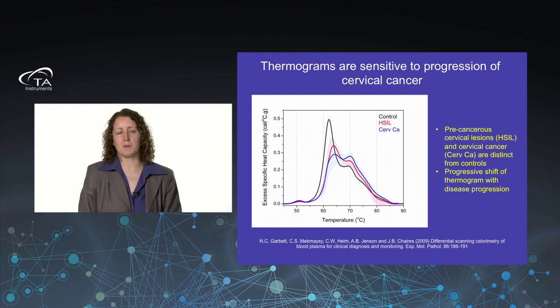And what we found was, this is a very broad group of cervical cancer. Obviously, there are a number of different stages in there, but we again showed some discrimination, and also the fact that there was this progressive change in DSC profile with the extent of disease burden.